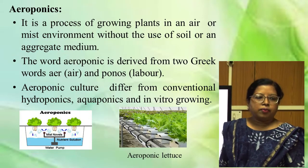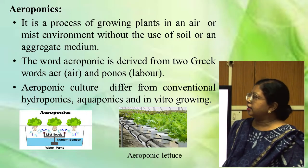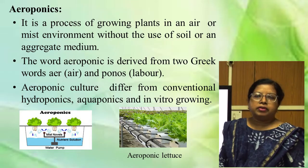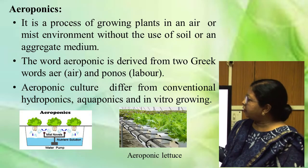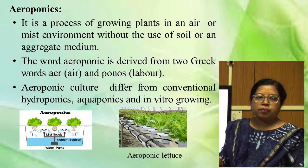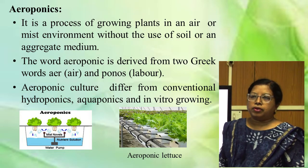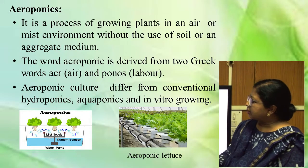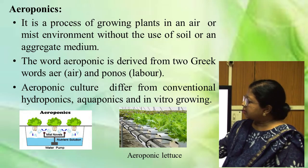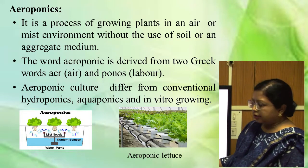Aeroponics is another advanced technique of growing plants. It is a process of growing plants in an air or mist environment without the use of soil or an aggregate medium. The word aeroponics is derived from two Greek words: aer means air, and ponos means labor. Aeroponic culture is different from conventional hydroponics, aquaponics and in vitro growing. Here is the mechanism of aeroponics, in which nutrients are supplied to the plant only through mist nozzles to grow the plant very successfully. This is the hydroponic lettuce we can see here.